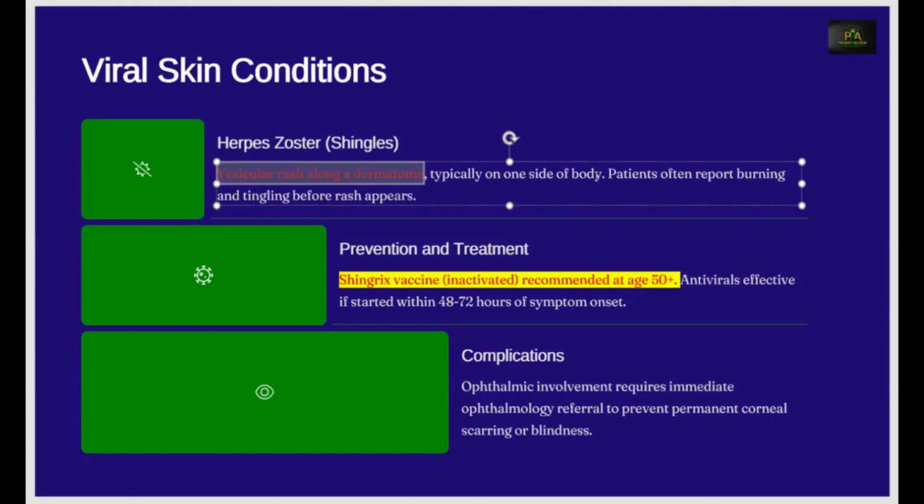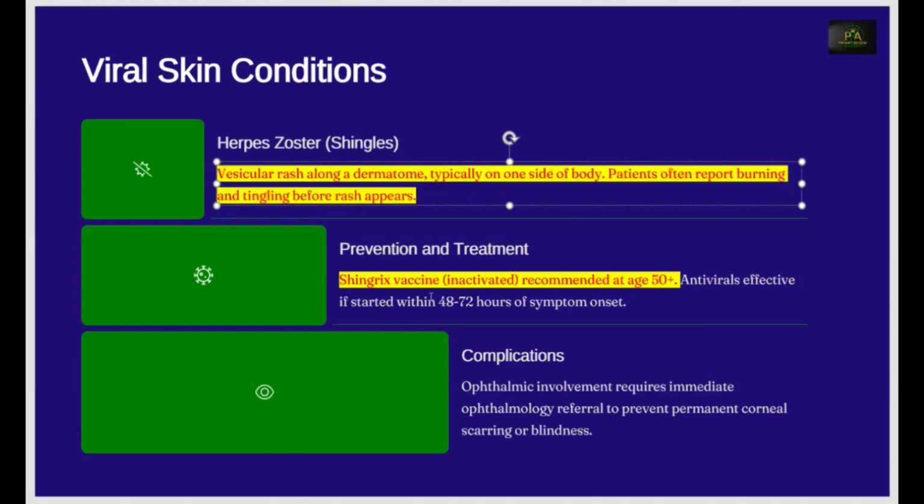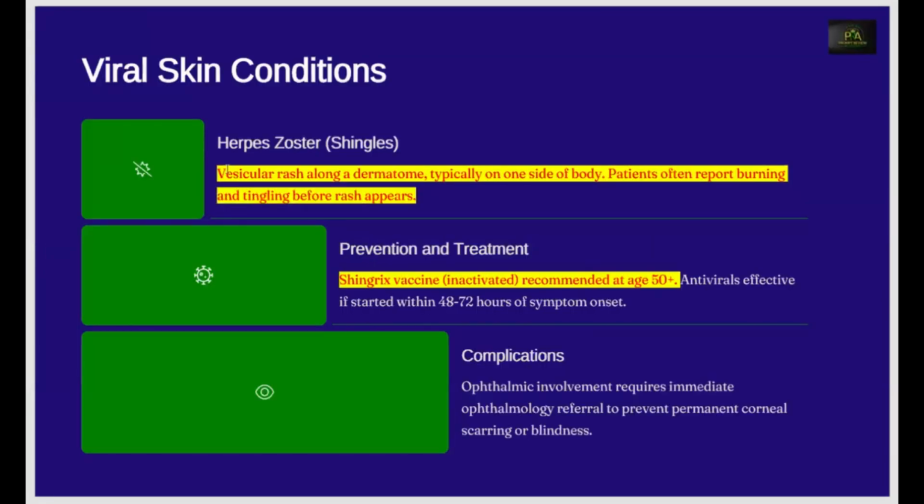So typically on one side of the body. And the patient is going to report burning, tingling. We have said it before the rash. So look at the diagram again. The patient is going to have a vesicular rash. Anytime you hear about vesicular rash, this is high yield. This is a buzzword. Where do we have vesicular rash? It's found in chicken pox. It's found in shingles.